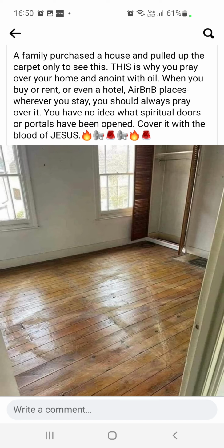I'll leave it there for you to read, okay? And when they pulled the carpets up, this is what they found. But you'll find this in thousands of homes that belong to Freemasons, yeah? But they tend to use chalk, charcoal, salt, things like that. That's why it's always easy to mark and erase on the carpet. And then they can just hoover it up.